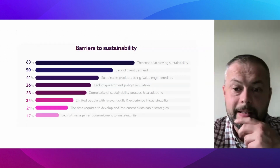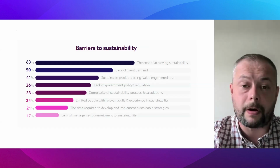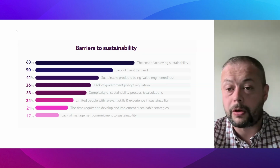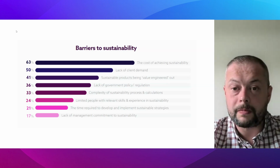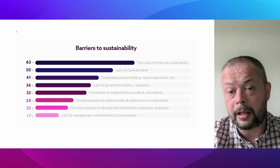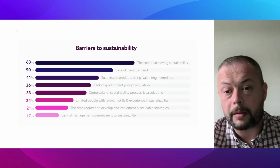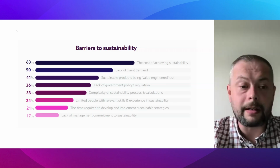Looking at the barriers to sustainability, the cost of achieving sustainability is ranked the highest this time. Now, this is a slight difference from the report that we conducted in 2022, where the lack of client demand came out at the top. This could be an indicator of the current financial status of the industry, with a lot of the international events that have been going on in terms of the wars in Ukraine, Brexit, everything else that's been going on in the news. There's been significant impact on the cost of materials and importing those. So that is likely why this is now showing as the highest ranking subject.